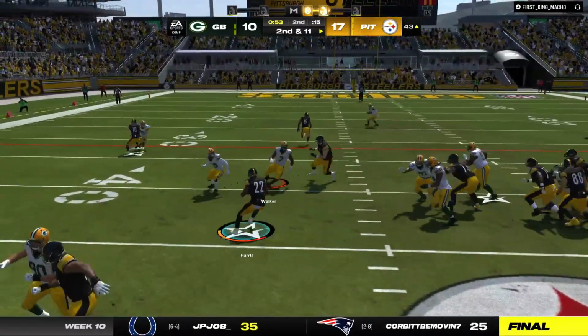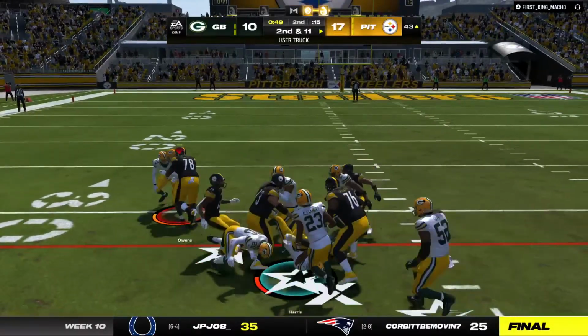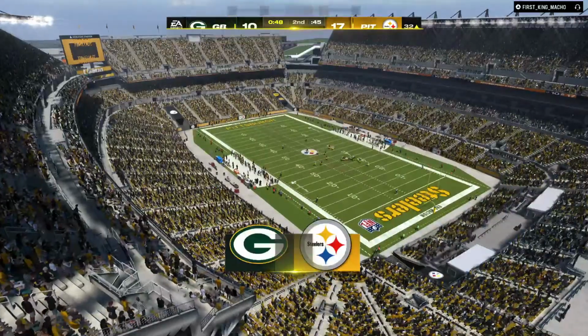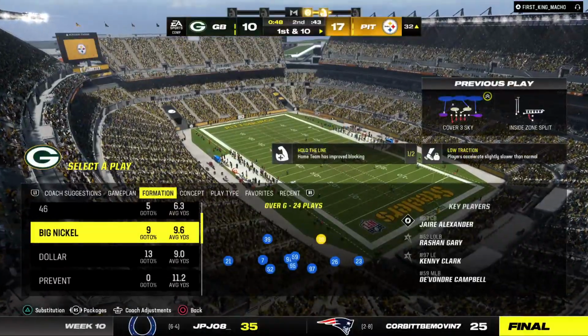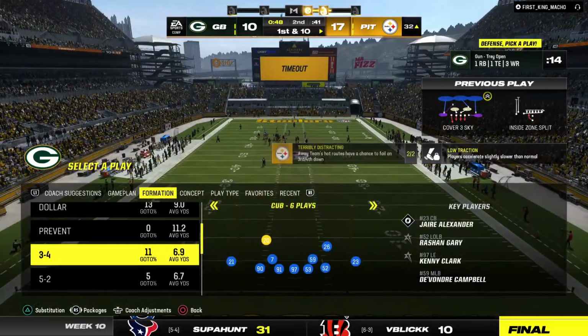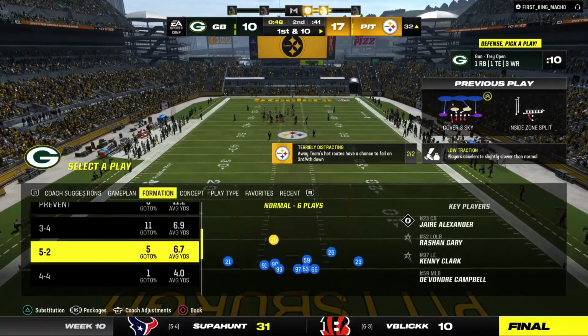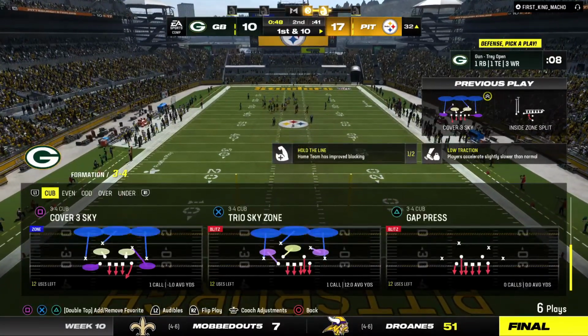On 2nd down, this is Harris. And good work there in open space. And he's got this all the way down now to the 32. Now the Steelers use the first of their 3 timeouts as they get the stoppage with just under 50 seconds remaining in half number 1.